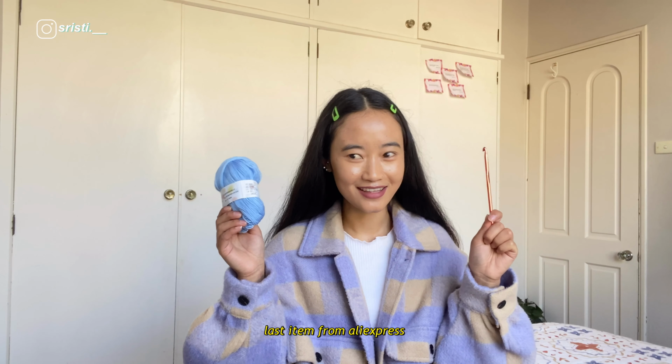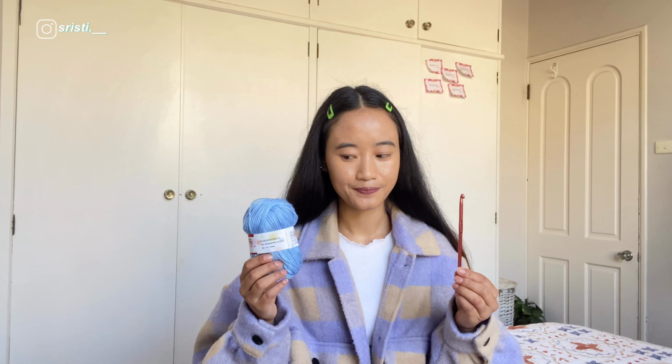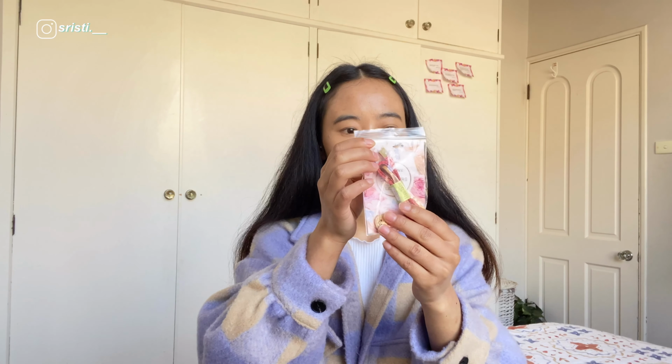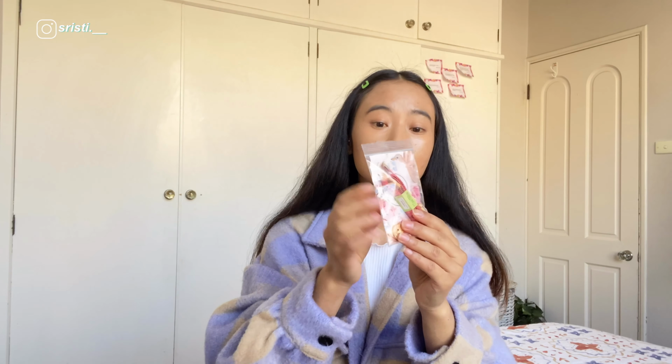Ta-da! I had seen a top like this being knitted on YouTube, so I was very interested in that. And I ordered this. But I don't know when I'm gonna start with this. And yeah, they sent me a cute little gift. I know, it says here dear valued customer, thanks for choosing us. It's our pleasure to blah blah blah, it is written. Thank you so much for this one.